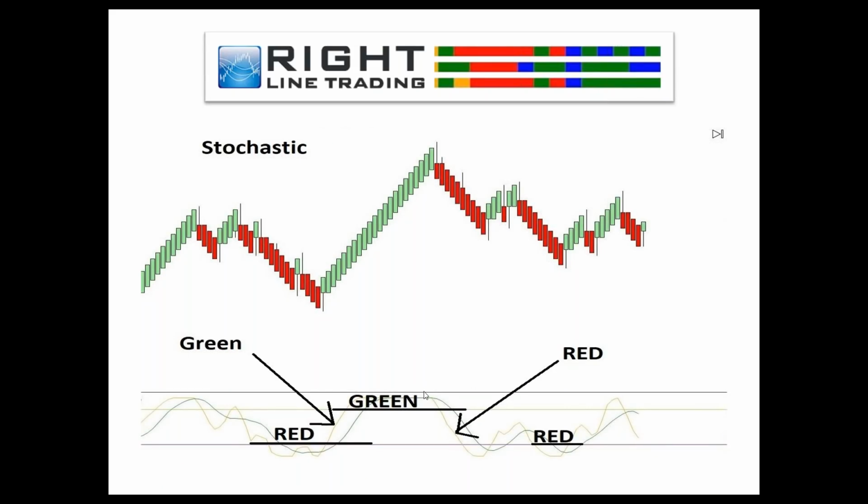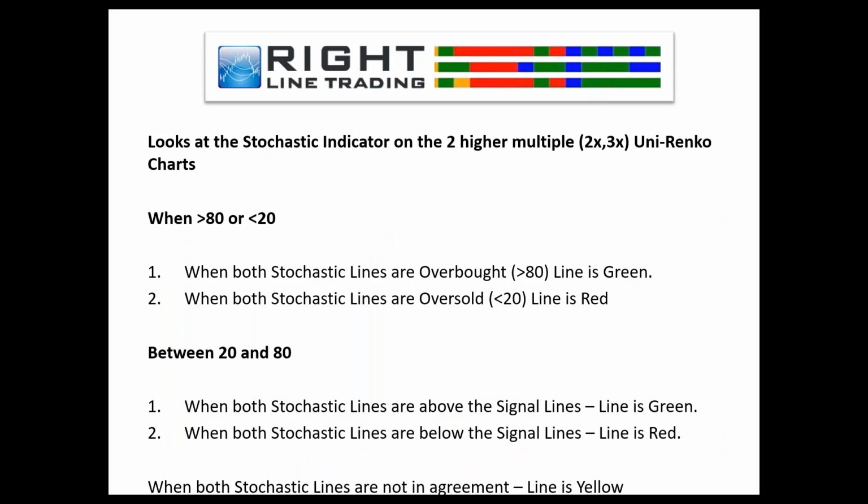Now, the last force that's calculated in this particular indicator is stochastic. And these are equal forces. They're independent, each an equal independent variable. Now, we look at the stochastic indicator only on the two higher multiple unit Renko charts.